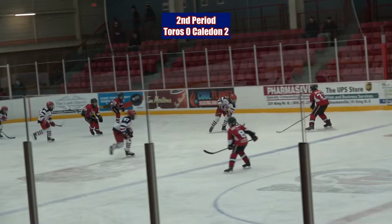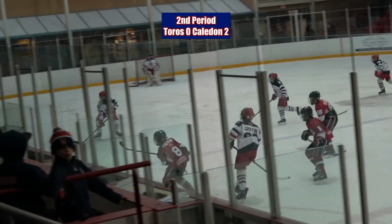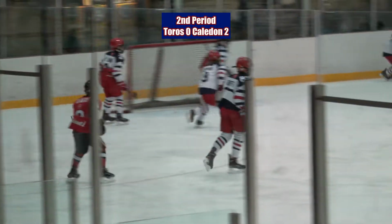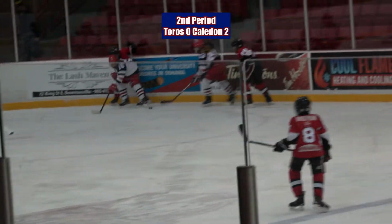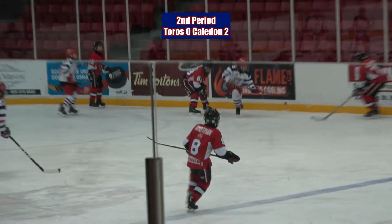Picked up there by the Toros, Ethan Legg. Legg tried to find Sam Griffin, but the pass was in his feet area. Picked up by Ampman and fired back in. Ethan Legg trying to jam away at the loose puck and get it out.